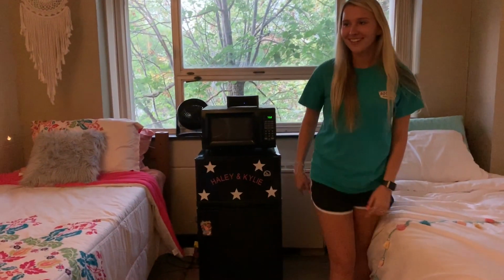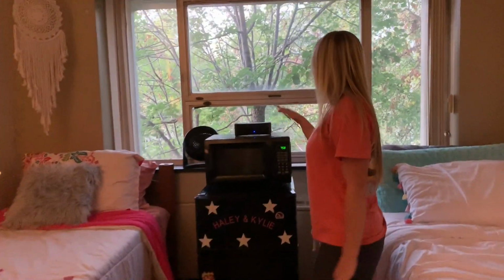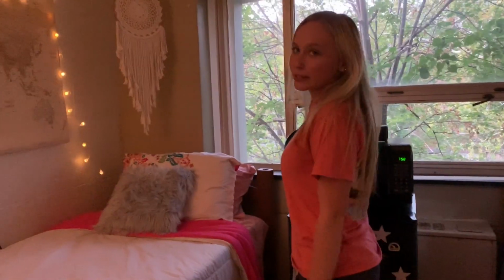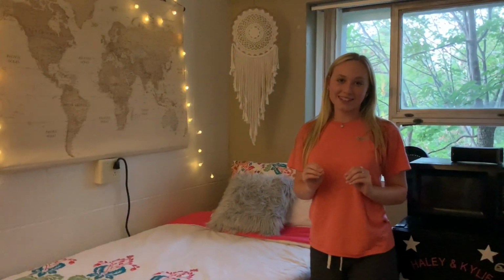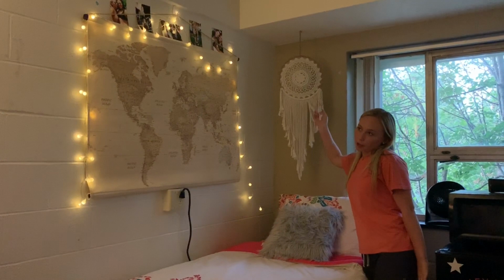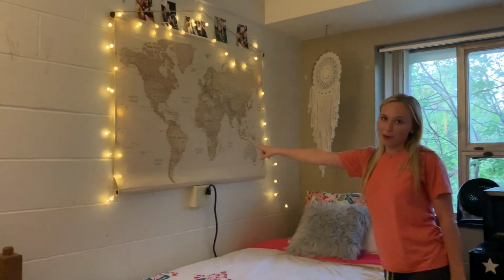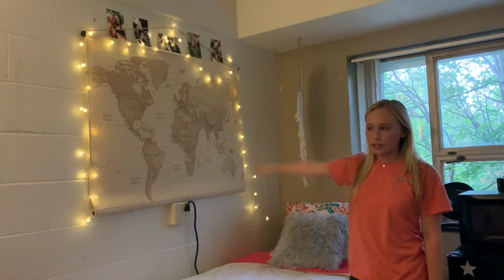Peek that. Okay, then it goes to my side. Obviously the microwave and the fridge, Kylie's must-have speaker. This is my bed. Like Kylie said, this is where we spend literally the majority of the time, at least for now. This is from my house, from Hobby Lobby. That's from my house, from Hobby Lobby. Those lights are from Amazon. I just have pictures of my family and friends up there.